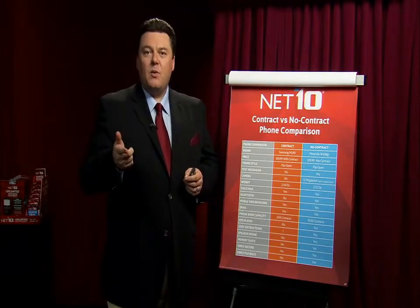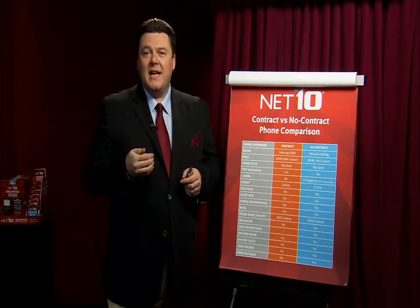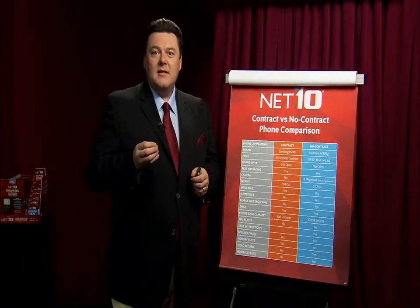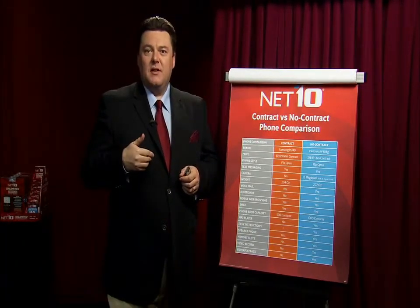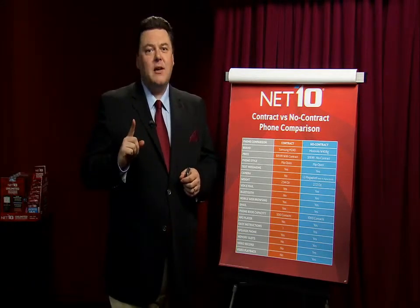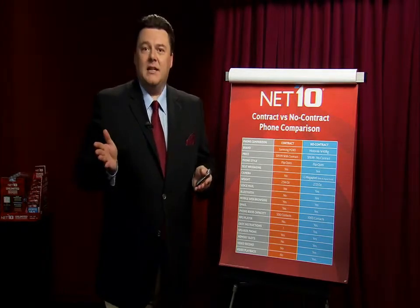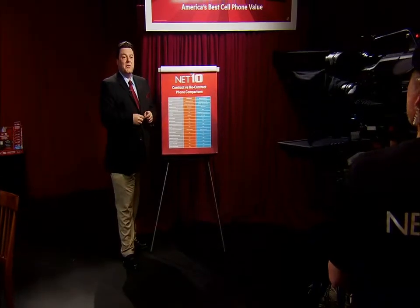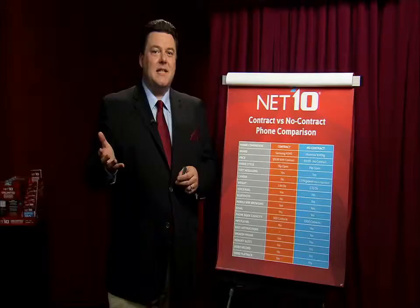But the thing is that when you look at the checklist and when you look at the actual features that both phones have, you're going to find that the NET10 has more features for the same price. It costs the same, even though you don't have to do anything else like sign a contract or pay an activation fee. So technically it costs a lot less. So as you see, there's no reason on earth to sign up for a 2-year contract to get a good phone.